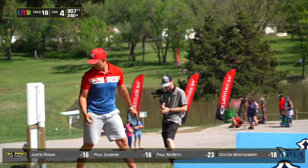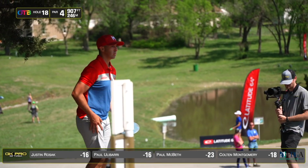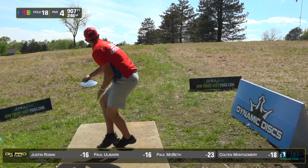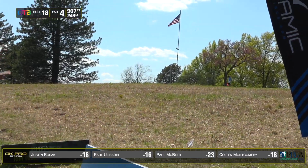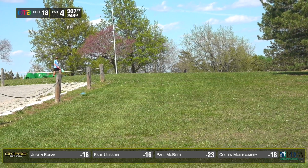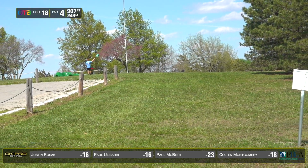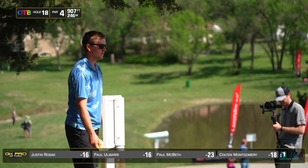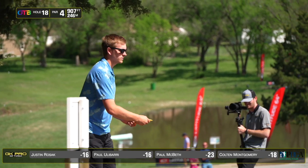The way that this hole is set up is just beautiful. There's so much to be had on it, so many ways to attack it, so much thinking when you're on it. Needs to miss the flagpole. It does. Needs to miss the posts. Oh my gosh. Barely does. The posts are the line there. It's not the road. It's that cable. Paul squeaking through.